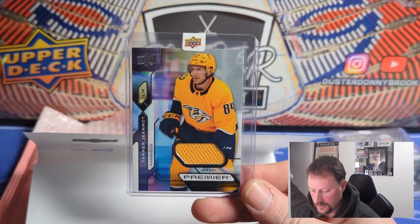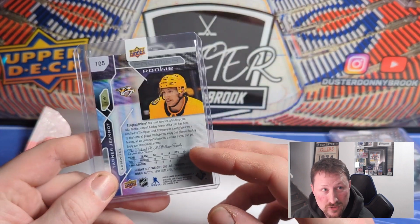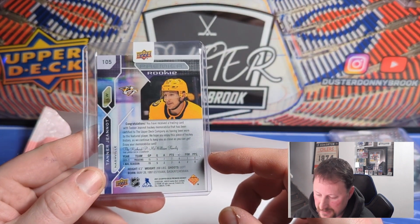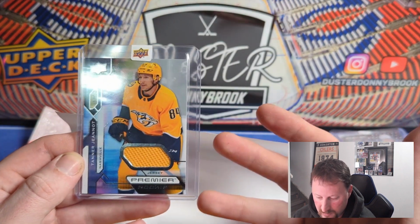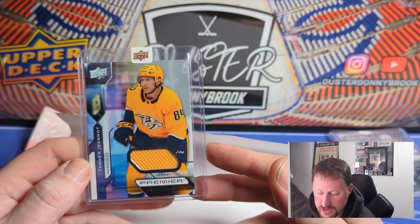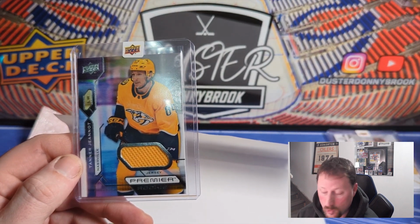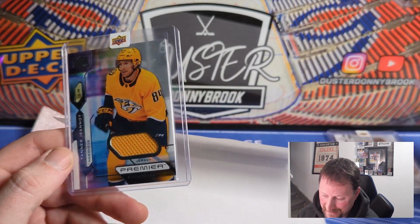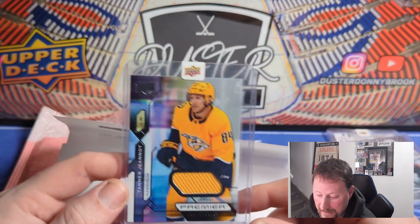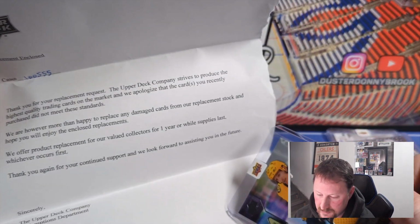So they sent me a Tanner Jeannot Premier Jersey card. So I don't know if they decided to send me, like, this is my rookie replacement, because, I mean, it is a rookie patch card, but usually you get these on top of the rookie base card. So it's confusing as to whether or not this was because they couldn't replace this or didn't want to or something, and I got that as a consolation prize and then sent this separate. I don't know, but basically it says here's your replacement request, and yeah.